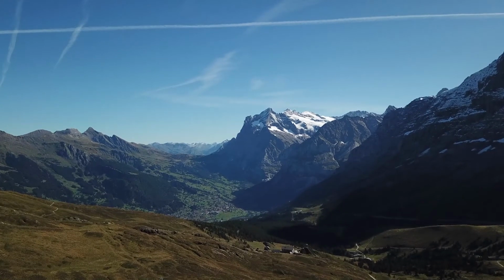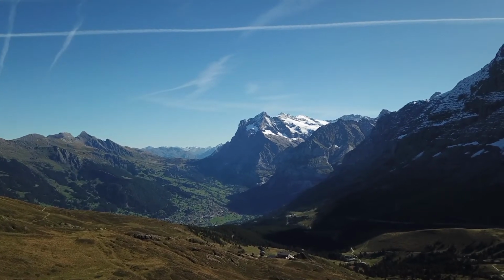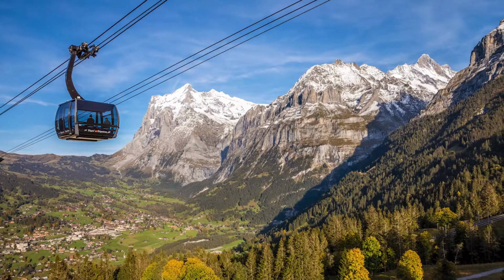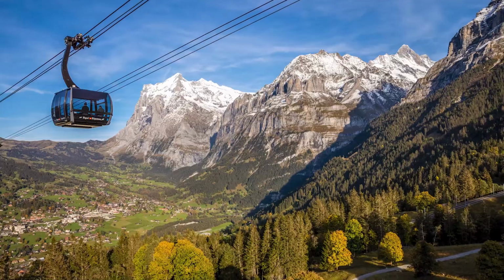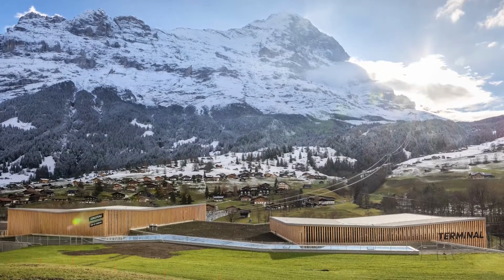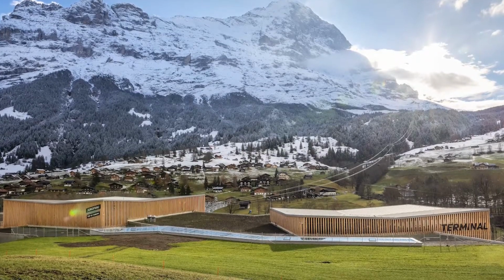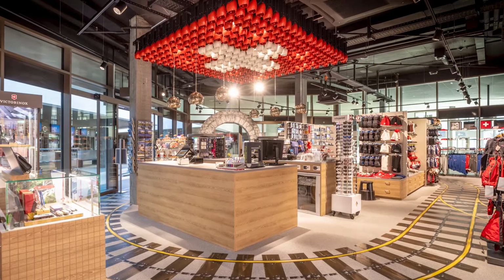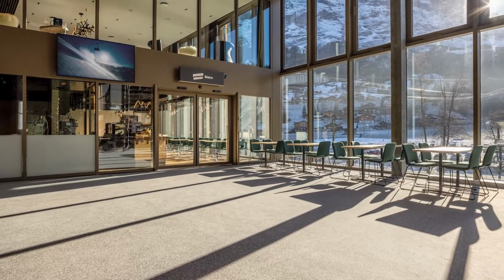We took the train from Grindelwald to Kleine Scheidegg. And while we are at it, did you know that in Grindelwald we have a new gondola? It's part of the new V cableway project. Maybe you already heard about it. In Grindelwald a big terminal has been built with a connection to the train and a big parking garage. Then there are shops and rental stores. It's like at the airport, for example.